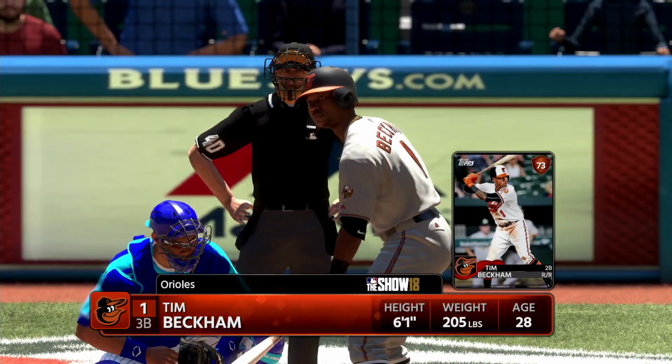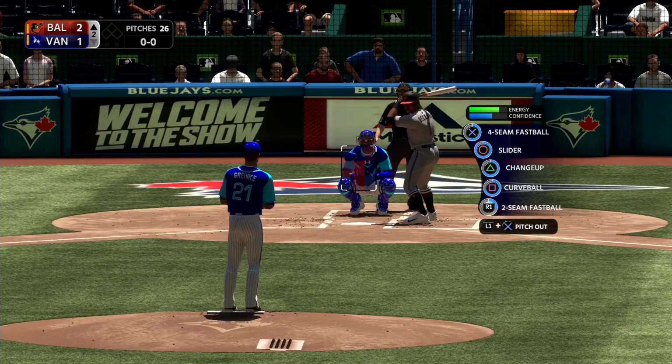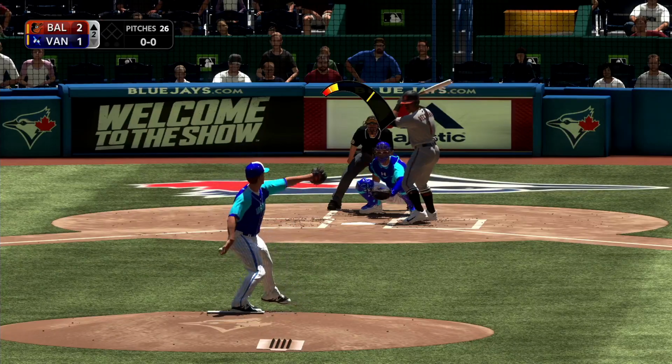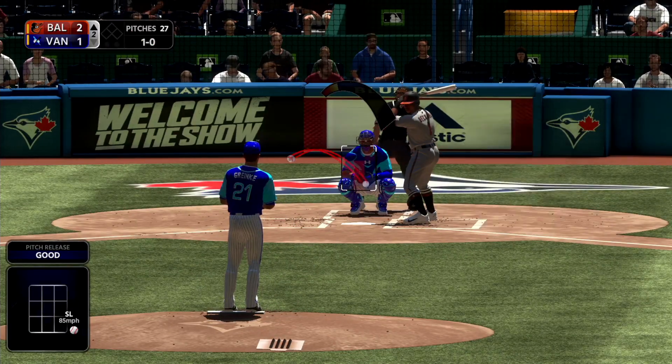Now to the plate, Tim Beckham. He'll get us started in the top of the second. Third baseman, number 1, Tim. First pitch on its way. And there's a pitch that just misses the inside corner.